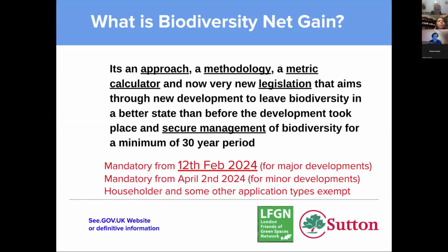What is Biodiversity Net Gain? Well, it's a lot of things actually. It's an approach that's been refined over the last 5 years by DEFRA and Natural England. It's got a very detailed methodology that determines how you assess ecological value on a site. And it uses a metric calculator to do that. So it's quite numbers focused for those people out there who are good at maths. You might really want to crack on and get one of these metrics and see what it says. And it actually uses habitats as a proxy for biodiversity.